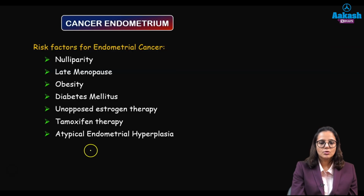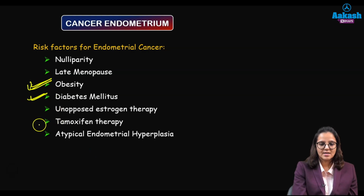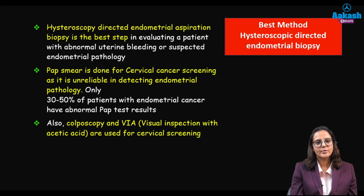Okay, so these are the risk factors of endometrial cancer, mostly obesity and diabetes. These are the most common risk factors. Other risk factors are tamoxifen, unopposed estrogen therapy, atypical endometrial hyperplasia. But if it is mentioned obesity, diabetes, also hypertension, then they are risk factors for endometrial cancer. Now, how do you evaluate this?